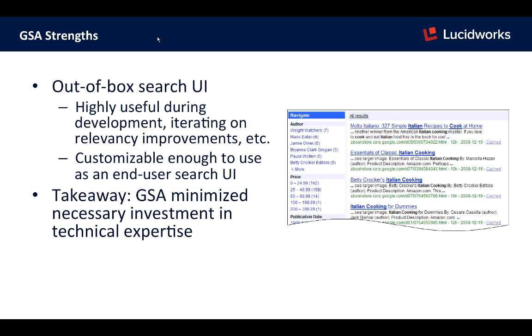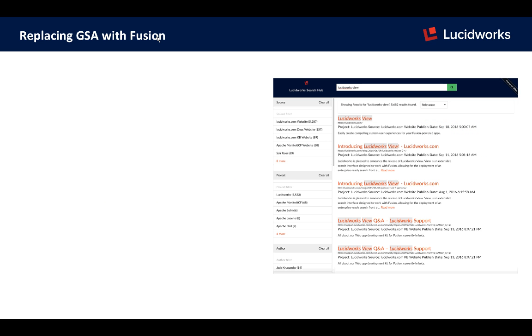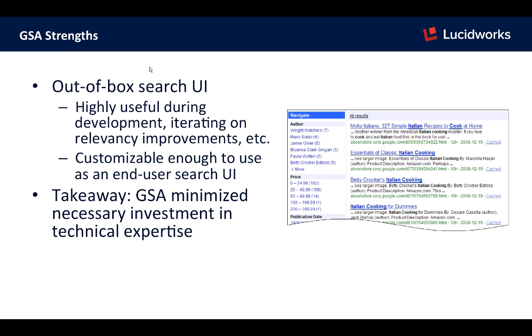So Google provided, of course, their skinnable version of the google.com search UI, roughly. I've got a screenshot of it over there. That's actually a huge, useful thing to do, just providing any baseline search UI. And again, they're minimizing your necessary investment in technical expertise, right? You don't need to buy software to develop a UI, nor do you necessarily need a whole team working on its design.